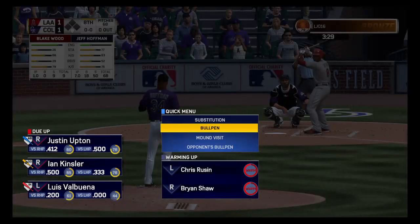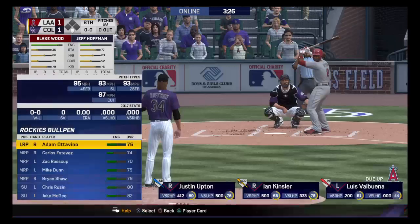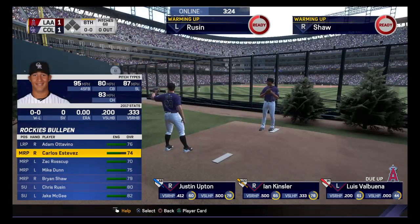Digging in and looking for more. Justin Upton comes in 1 for 2 with that home run he hit earlier. Upton.